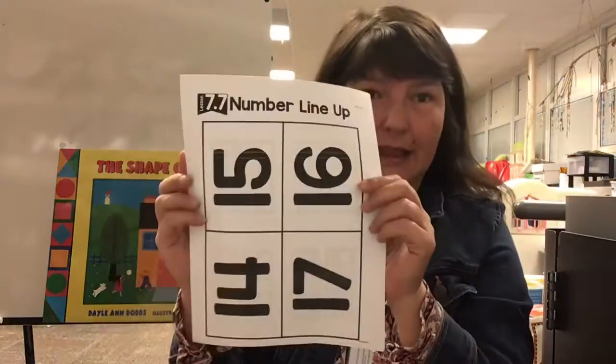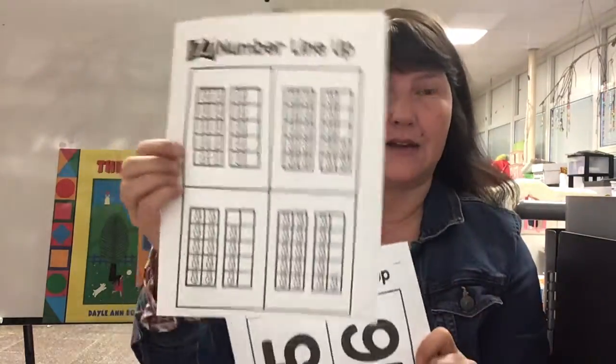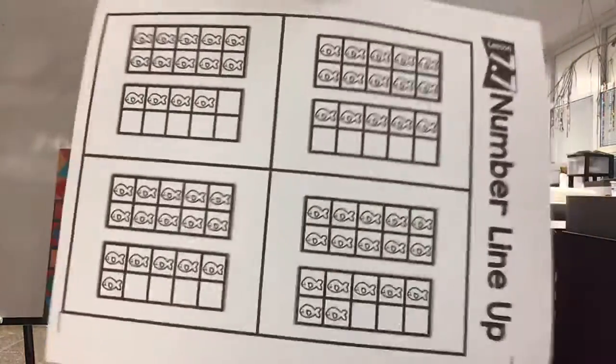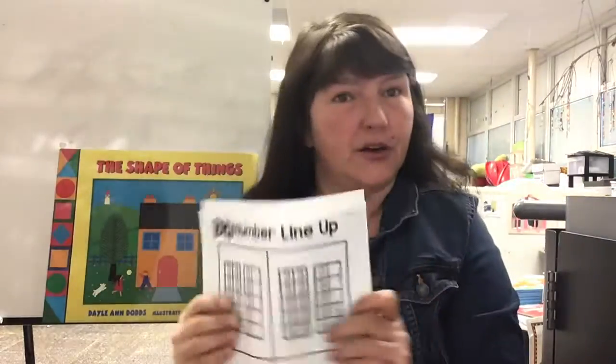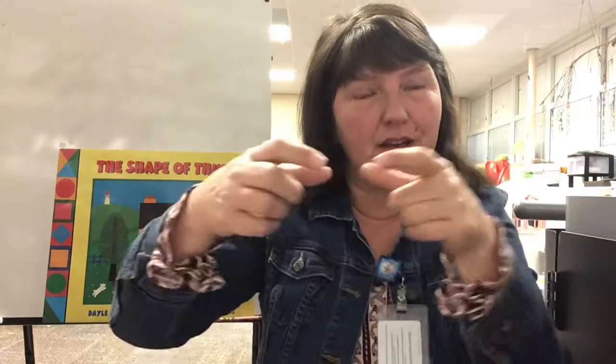You know, we've been talking about shapes, but we're also reviewing today. In your packet, you have pages of teen numbers like this, and you have pages with little fish and number or in 10 frames like this. You're going to cut these out, and when you do, you're going to match them. You might even put them in order, 11, 12, 13.